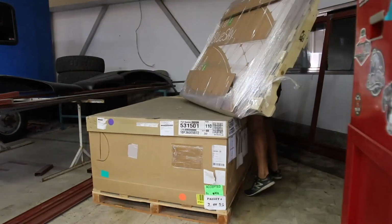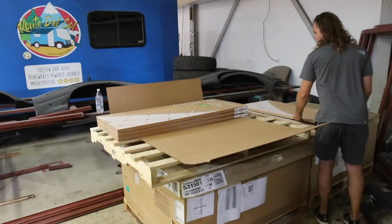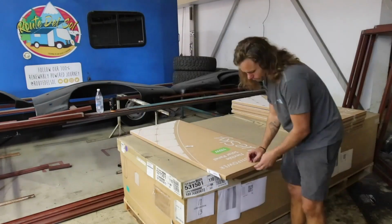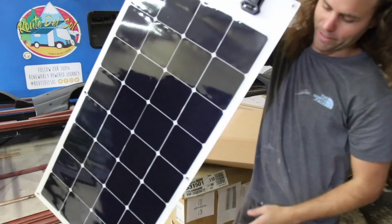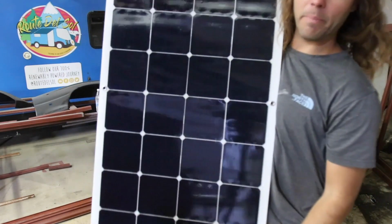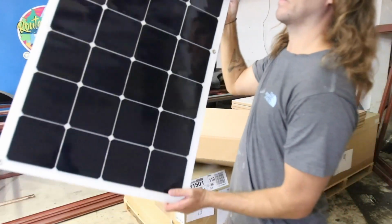In addition to weight, the tempered glass may be perfectly suitable for a stationary array on the roof of a house, or even on top of an RV. However, in the application of Root del Sol, these things need to be completely modular and off-road friendly when in use, and also packed away for transporting.